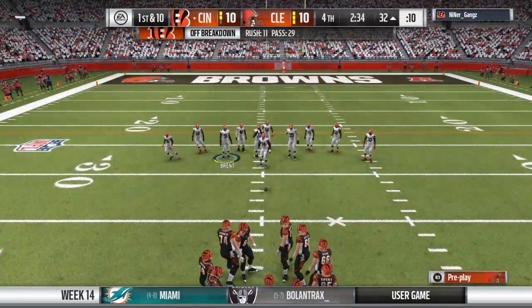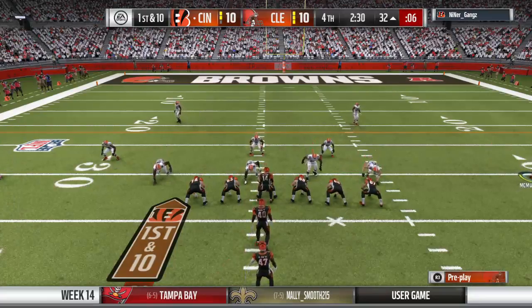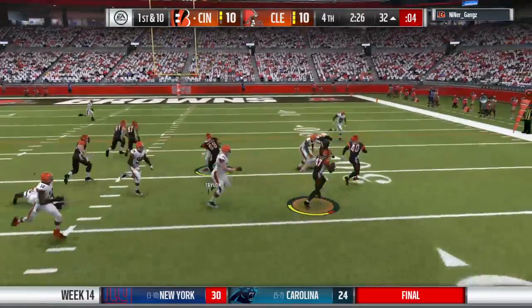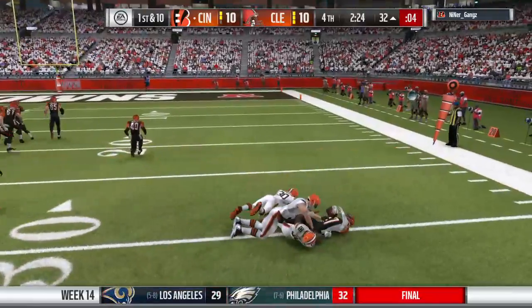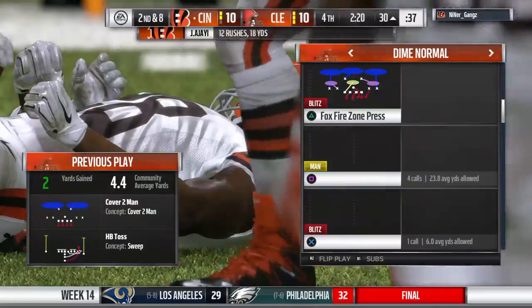Even score late in the fourth. Let's see if the defense can play within themselves, not give up the big play and contain, and keep this knotted up. They'll toss it to Ajani. And he's going to get this one down to the 30. 2 yards on the pickup there. It'll be 2nd and 8.